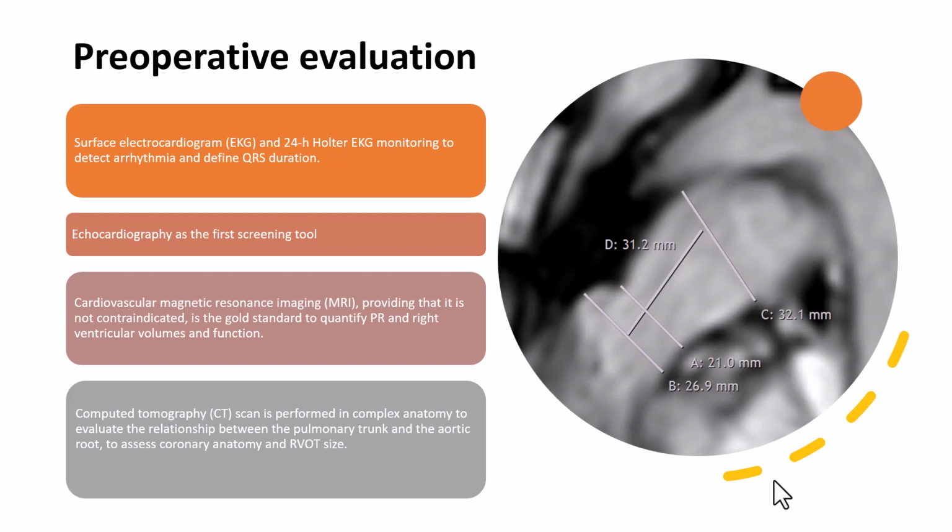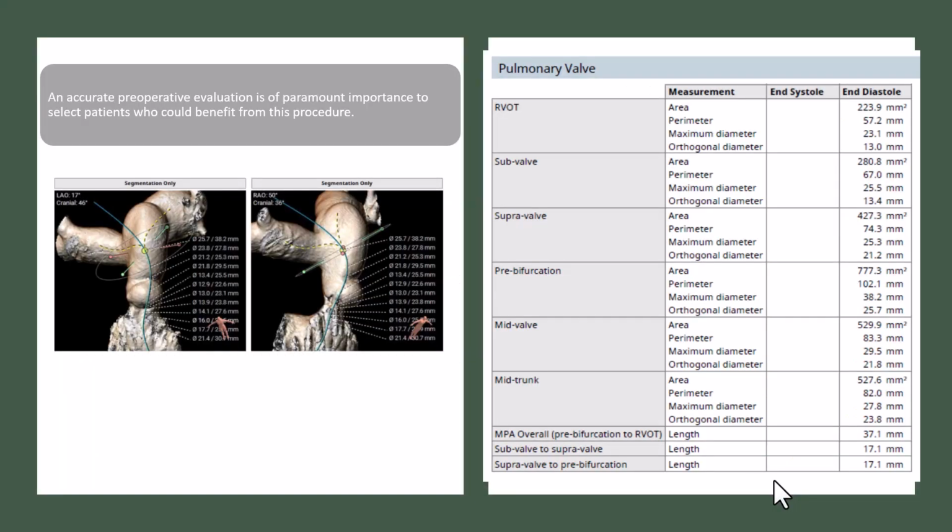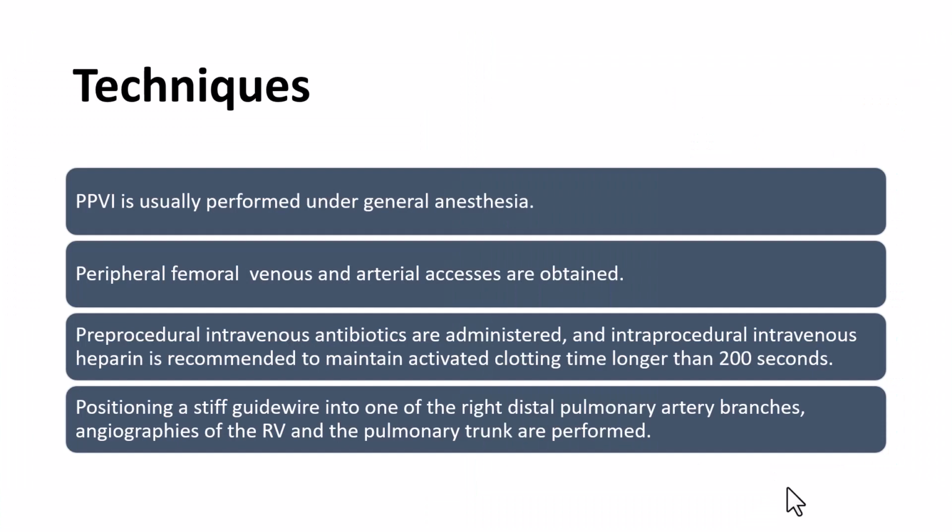An accurate pre-op evaluation is of paramount importance to select patients who could benefit from this procedure. You can see our evaluation with CT angiography and MRI in this patient. PPVI is usually performed under general anesthesia. Peripheral femoral venous and arterial accesses are obtained. Periprocedural intravenous antibiotics are administered and intraprocedural intravenous heparin is recommended.